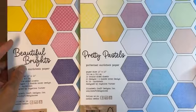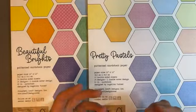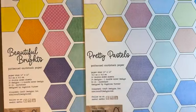Last but not least, absolutely in love. This is not available in the US yet. We have two paper packs. Let me see if I can get it in the screen. Designed by Angelica Turner: the Beautiful Brides and the Pretty Pastels. What I asked Angelica to do was to have it as backgrounds for cards, and so that people can use it for other things as well, like what Anita did with the grasshopper.